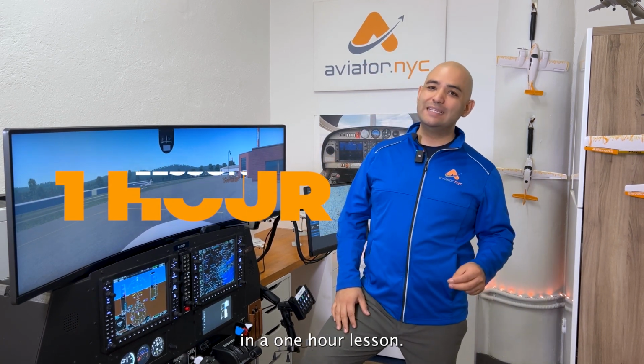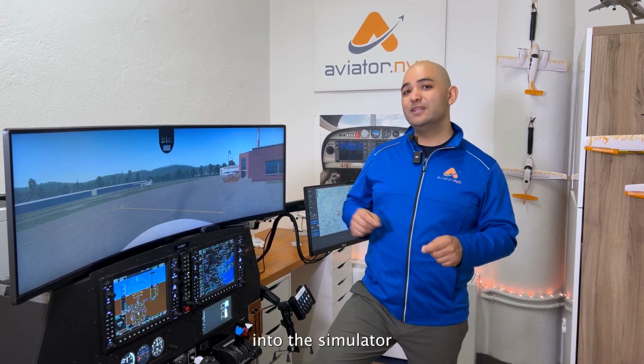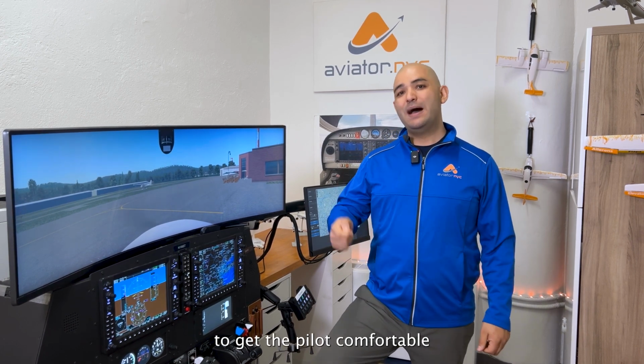In a 1 hour lesson, you can expect a 15-minute pre-flight briefing. Here, we're going to be addressing questions and a quick overview of weather reports. Then we're going to go straight into the simulator, where we'll be learning about taxiing, basic aircraft control, takeoff, maintaining level, and in-flight exercises to get the pilot comfortable with the flight controls.